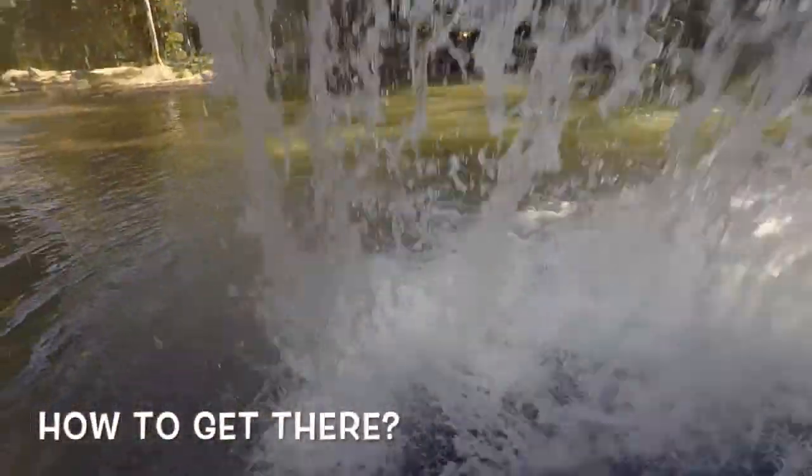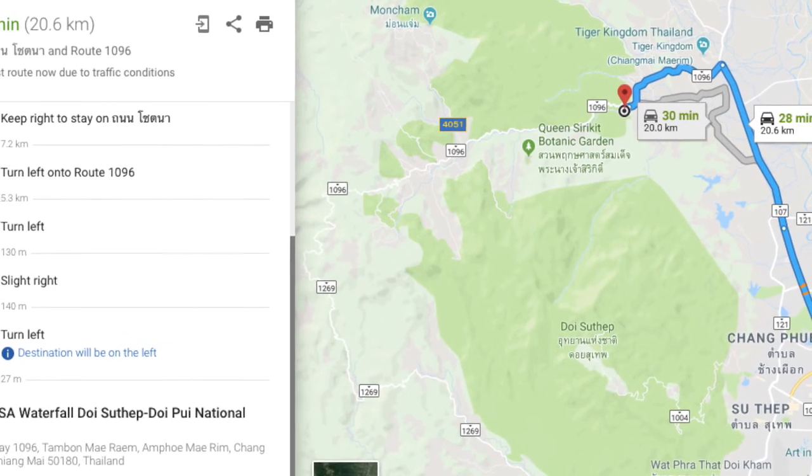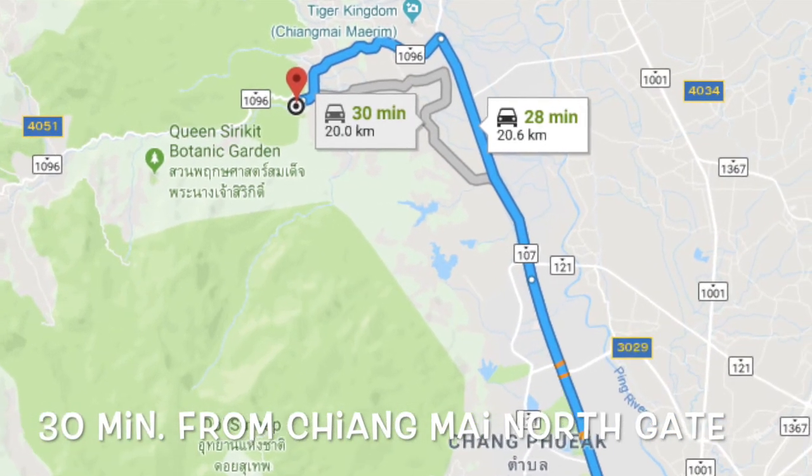So, how do you get there? Mae Sa is a sub-district of Mae Rim, and it is located between 30 minutes to an hour away from Chiang Mai, depending how fast you drive and what traffic is like that day leaving the city.